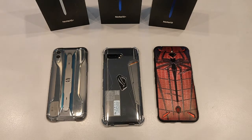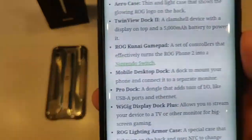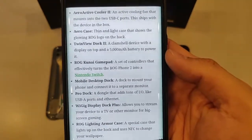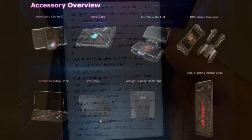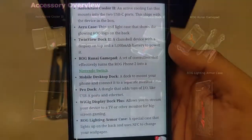For the accessories, it does have a couple, though I haven't gotten my hands on most of them yet. These are the accessories, let's put it up on screen for you guys. Alright, so you've got the Air Active Cooler, basically your cooling fan that you install at the back. The Aero Case is the one that shows the ROG logo on the back. The Aero Active Cooler and the Aero Case come free on the global ROM, on the 512 gig, but on the Tencent edition it only comes with the free clear case.